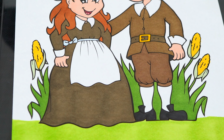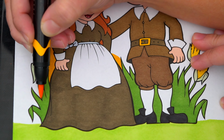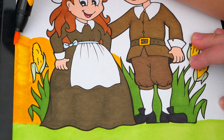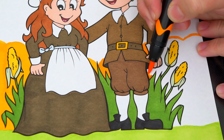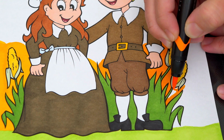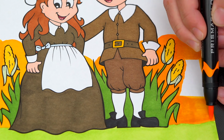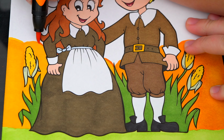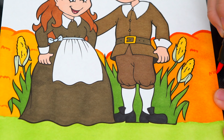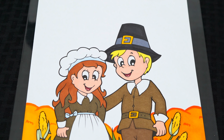Let's make some orangish-yellow bushes behind them. And lastly, let's color in the sky up here light blue.